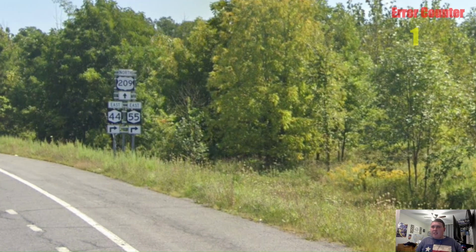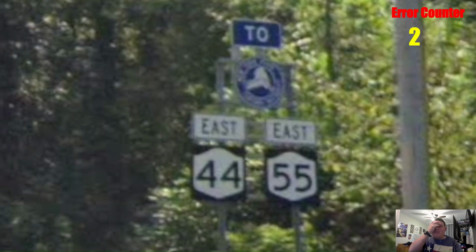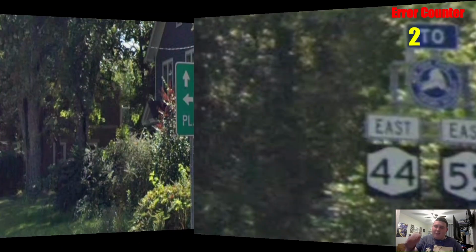So we begin here in Cohasset, and right away New York is giving us an error shield. Come on, New York, we're only like 30 seconds into the video and you already give us an error shield? What is wrong with you? And then they double down on it once we get onto the highway itself. Literally, you can just fix those shields.